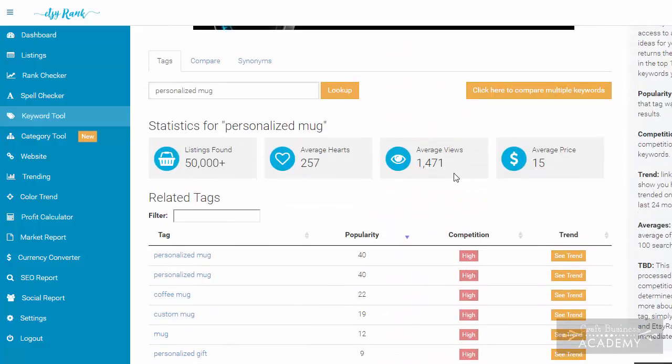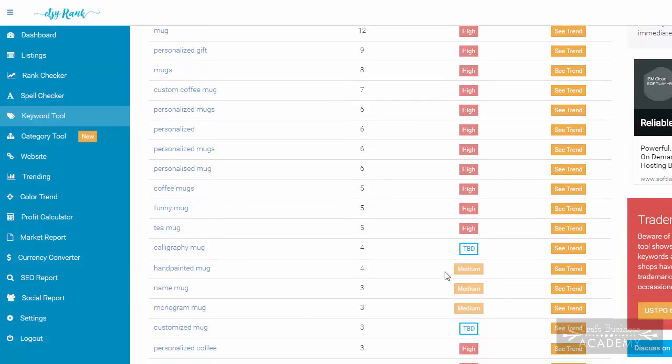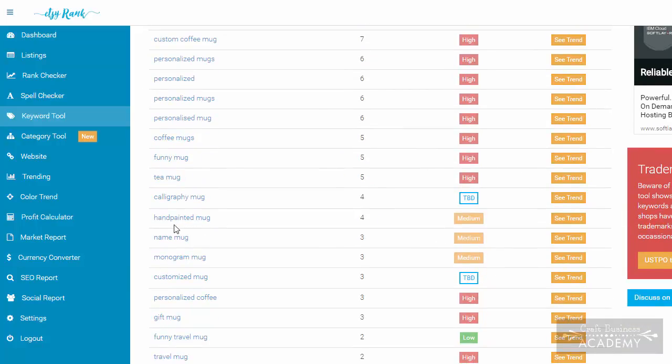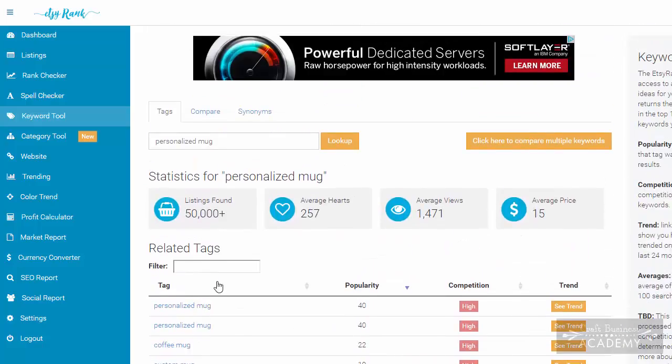But if we have a look up here, you'll see that there's a lot of average views for this, and you can even see what the average price paid was. We can see that the competition for this is pretty high. I mean, if it were me, I would be looking at this one, the name mug, the monogram mug, because the competition is lower and they're still forms of customized mug. If I was going for this, I would put the words name mug into my title, and monogram mug would be a separate product, because then they will rank better in Etsy's search results.